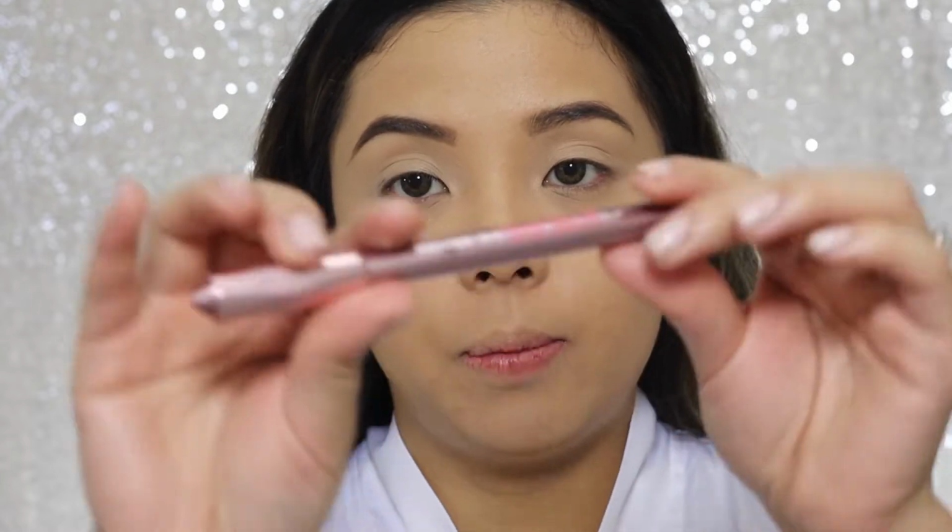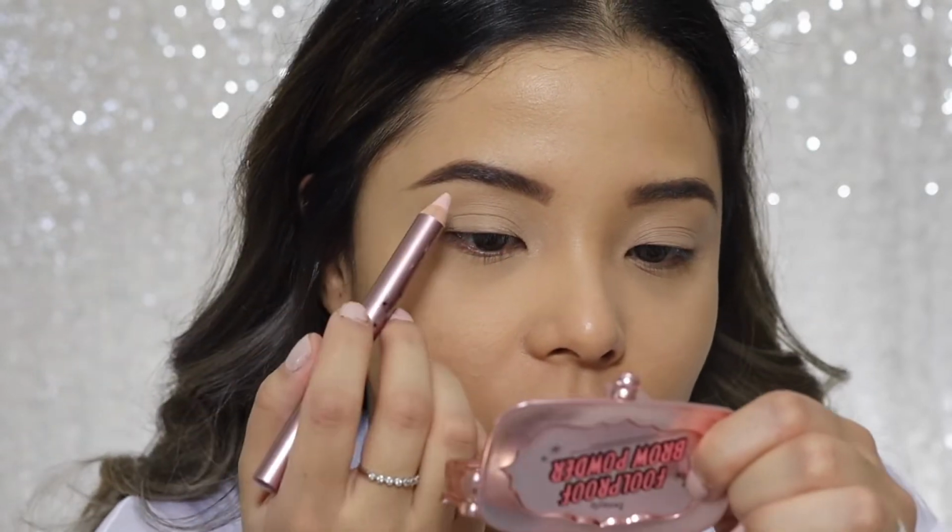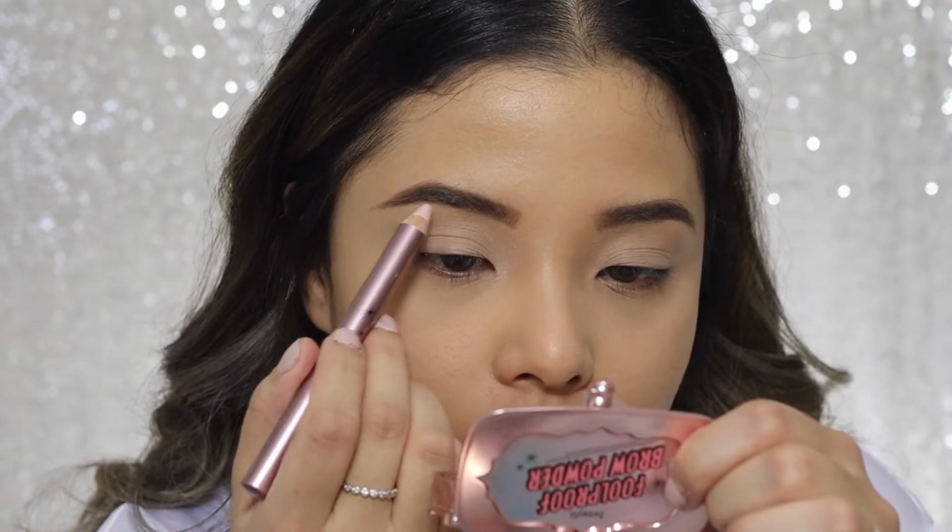Alright, the brows are done. And now I'm just going to be putting Highbrow by Benefit just to kind of highlight my brow bone and look more snatched up. Now for the face, I'm going to do the eyes last because that's the main point of this whole video. I'm going to do my face really quickly.